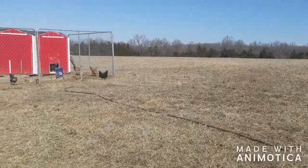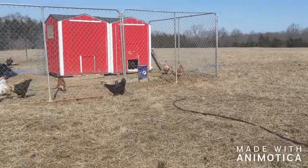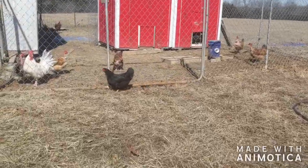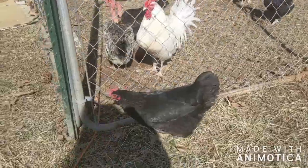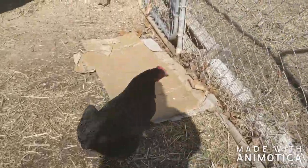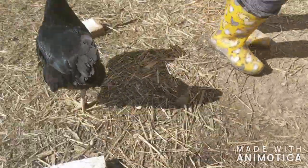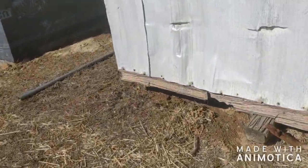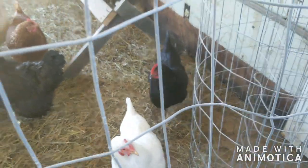There she is. The little chicken. Go up the door. Gotta get her over there first, or else she won't go in. Okay, honey. Come on. She's a butt. So we got her back inside. She's a butt.